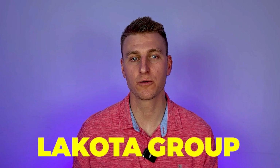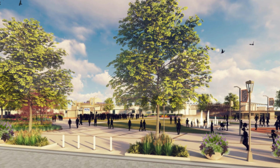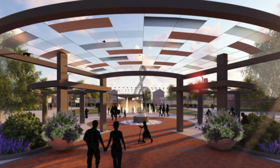Harmony Square is going to be constructed by a company called the Lakota Group, and it's going to be on 1.6 acres in downtown Tinley. Some of the features of this project that are going to be included that have already been divulged, and not everything has been divulged about this.